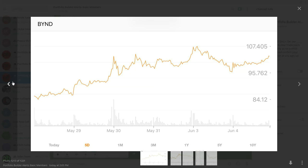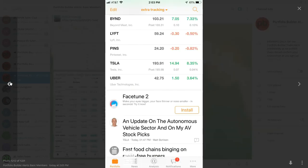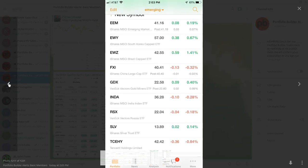Beyond Meat, hanging in there with one of the only IPOs up this year. But we did see a little bit of a bounce in Uber and Lyft, not just totally losing all of its IPO price. Emerging markets slowing down. Remember on Monday, we saw the big gains on the emerging markets ahead of the U.S. recovery today.